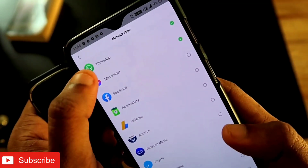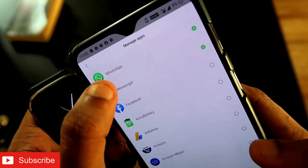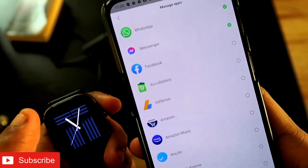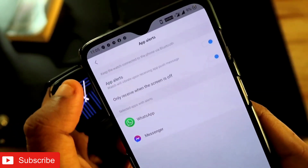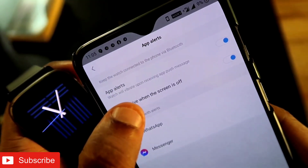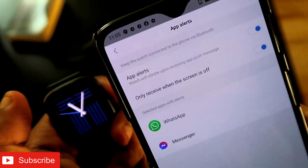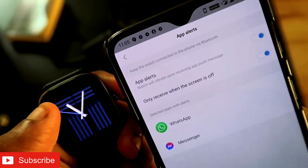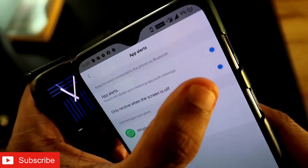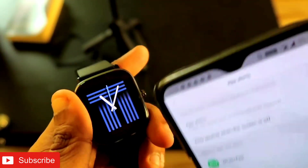as you can see there are a lot of apps in here, and you have to select the apps from where you want to get notifications. I have selected WhatsApp and Messenger, which we use daily, that's why I have selected them. And there is another option, app alerts, where the watch will vibrate upon receiving an app push message. So when you receive the notification, the watch will vibrate, and also only when the screen is off will you receive notifications. I have turned it on. So if I am using my phone, I will not get the notifications on my watch.